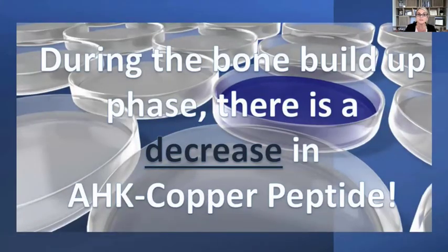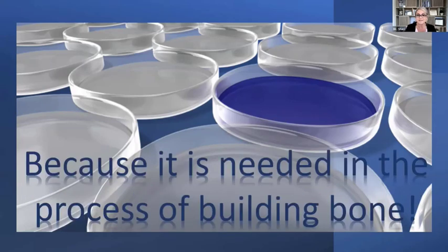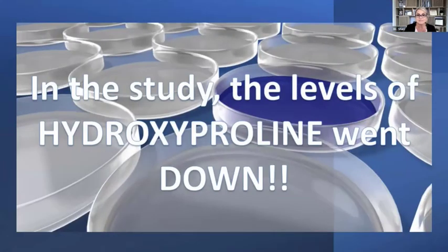And then there's this buildup phase. There's a decrease in AHK-Cu copper peptide. So why is there less of the AHK-Cu? Well, because it's needed in the process of building bone. The blood levels of the hydroxyproline go up when bone is being lost. This study was done by measuring the blood, correct? So we can see that. And in the study, the levels of the hydroxyproline went down.